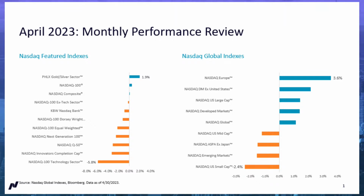Out of the Nasdaq featured indexes, the Nasdaq Felix Gold Silver Sector Index finished up the highest with 1.9. The Nasdaq 100 was up 0.5, so up 50 basis points, while the composite was flat. We know that those mega cap names are still seeing strength, where the Nasdaq 100 equal weighted finished down 2%. So it's really those mega cap names holding that particular index up. So again, weakness overall in tech.